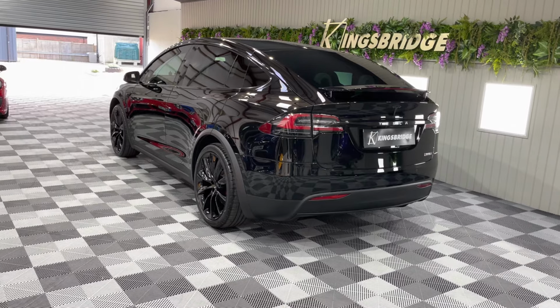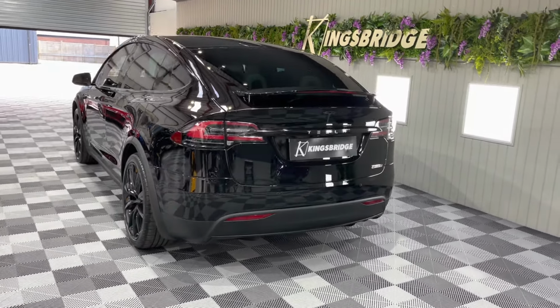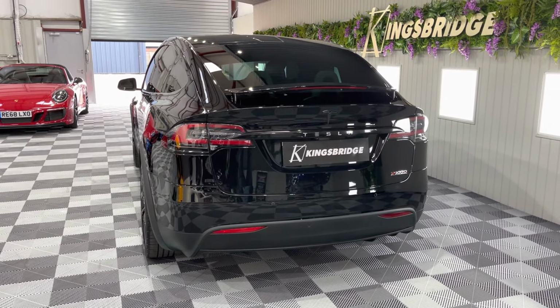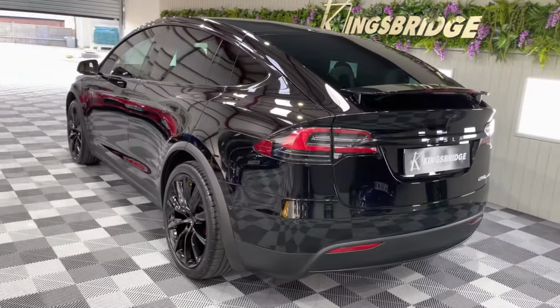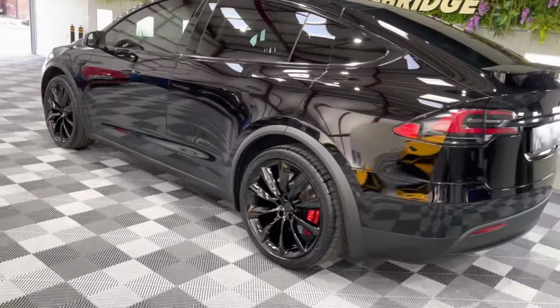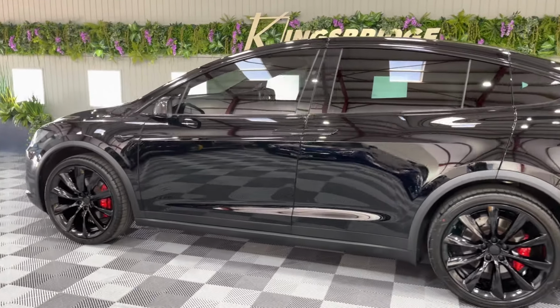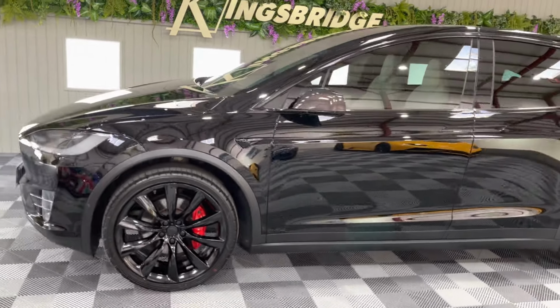And it makes a lot of sense to buy it in a business because, of course, you can get zero benefit in kind tax in 2021. So 0%, it costs you absolutely nothing. Of course, it costs you nothing to run either. They don't need servicing as such, and they are fully electric, so no petrol or fuel costs.